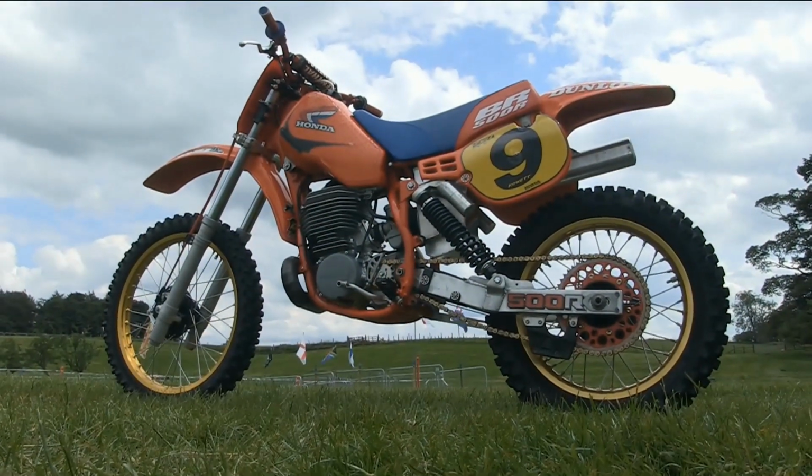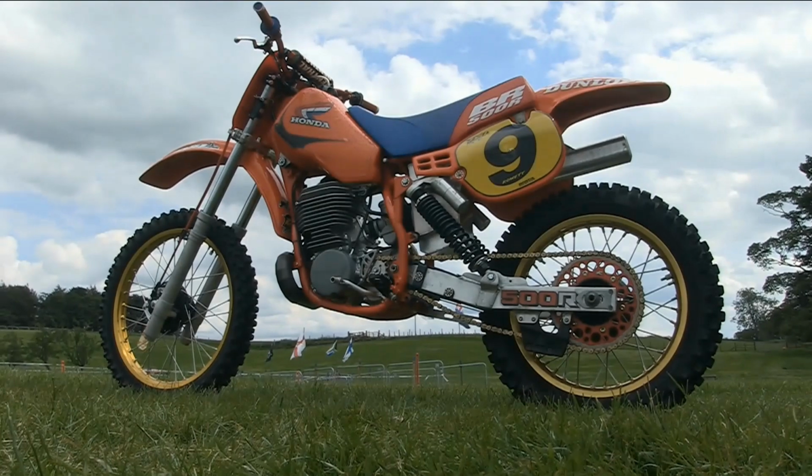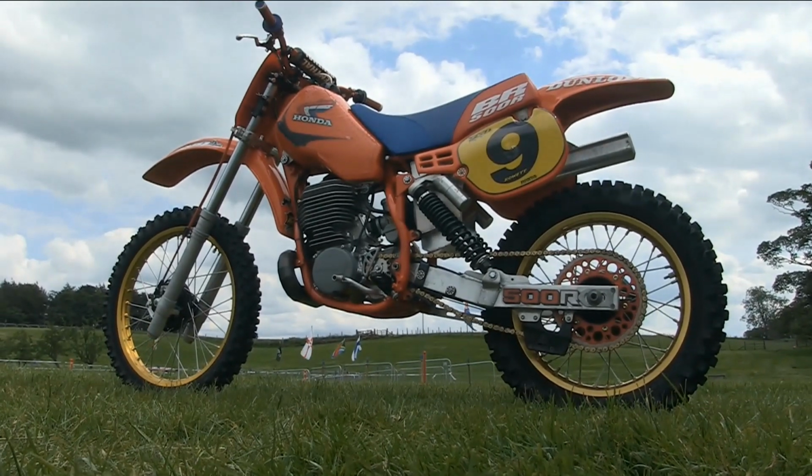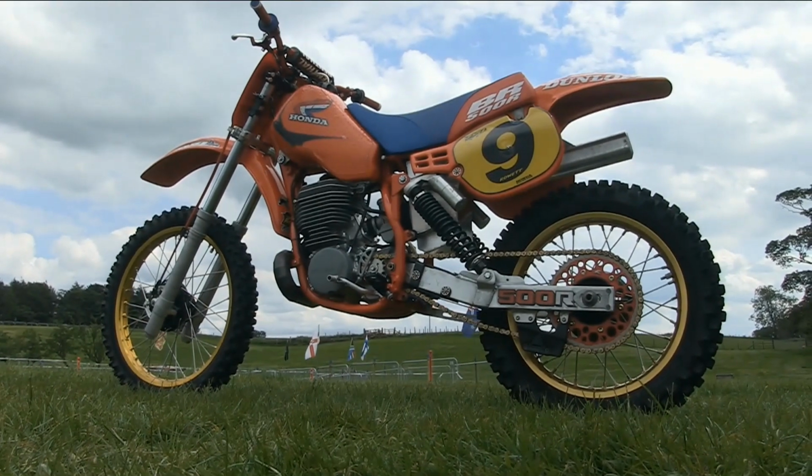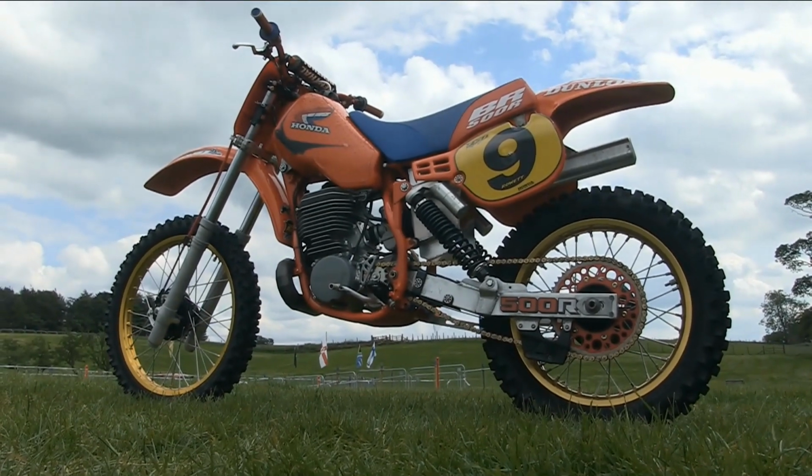Although I have to say, overall, another very nice looking Honda 500 that's been converted from what was a single shock Evolution bike to a very usable twin shock racer.